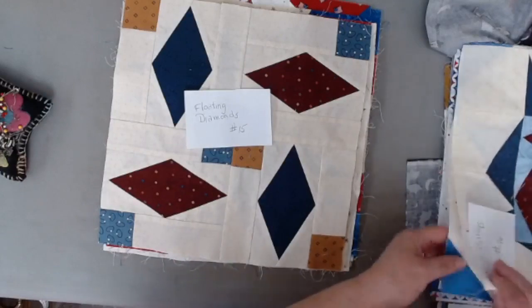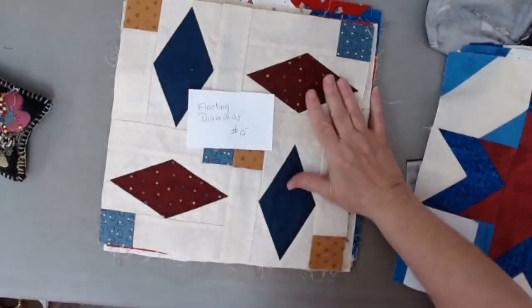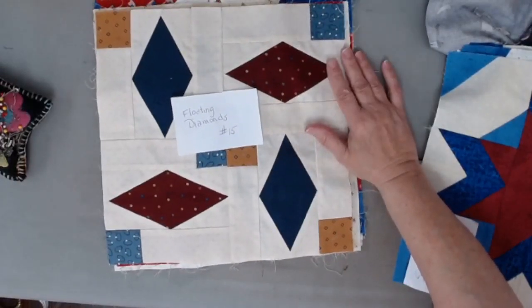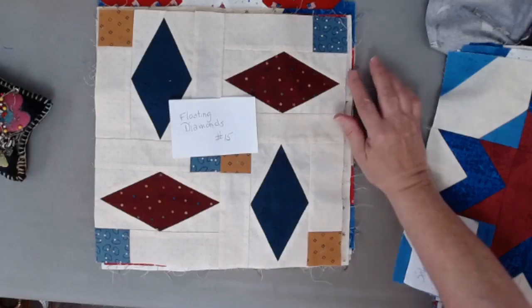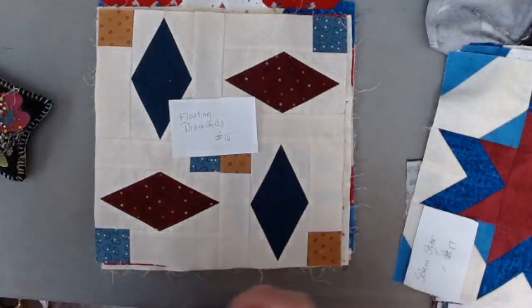So I actually had done a class several years ago using those first 15 blocks. It was called BlockBuster Sampler. And that is one that we did in a sew-along early on, back in, I think it was in 2020. It might have been in 21, but I'll have that next week to show you the whole project.